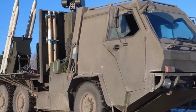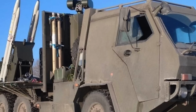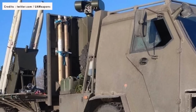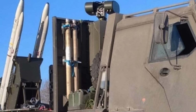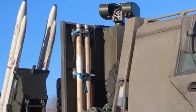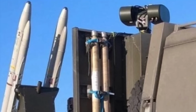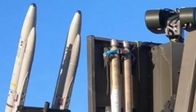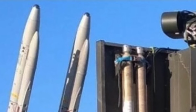Social media images reveal a 6x6 Supacat all-terrain truck chassis equipped with a twin-rail launcher at the rear, capable of holding a pair of ASRAAMs. Additionally, a sensor turret can be seen mounted on a pylon near the truck's cab, leading military experts to speculate that it may possess target cueing capabilities with electro-optical and infrared functionalities. Some analysts even suggest that the turret could potentially house a short-range radar system.